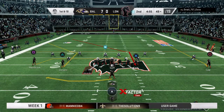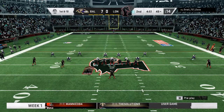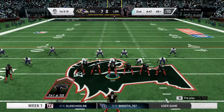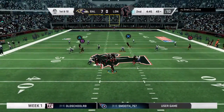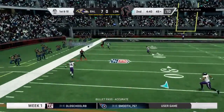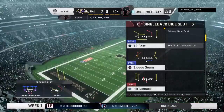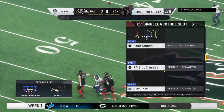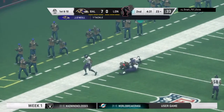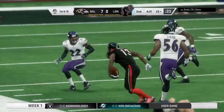Here's another 1st and 10. To throw is Goff. Philip Dorsett hauls it in. And he goes down, but not before getting this inside the 25. A good pickup there, 26 yards. First down. 1st and 10 at the 23-yard line.